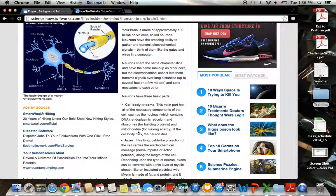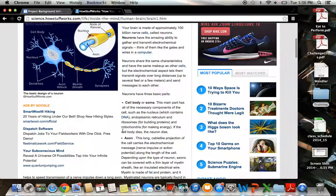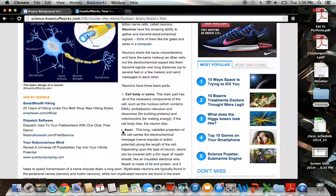This main part has all of the necessary components of the cell, such as the nucleus, which contains the cell's DNA, the endoplasmic reticulum, and ribosomes for building proteins, and the mitochondria for making energy. If the cell body dies, the neuron dies. The axon. This long cable-like projection of the cell carries the electrochemical message, or nerve impulse, or action potential along the length of the cell.